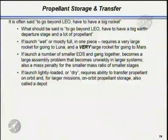It is often said, and we have heard many times on this commission, that if you want to go beyond LEO, you got to have a big rocket. I don't think that's right, and the consensus of our subgroup is that's not right. What should be said is to go beyond LEO, you got to have a big Earth departure stage full of propellant. Now, if you choose to launch that wet or mostly full as a single large launch element, that does imply a very large rocket for going to the moon. And if you're going to Mars, it implies a very large, I'm tempted to say improbably large rocket.